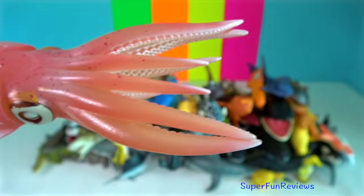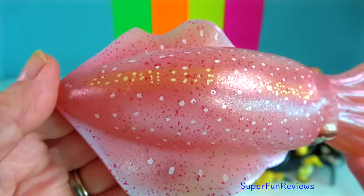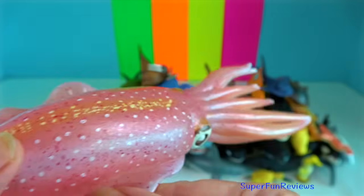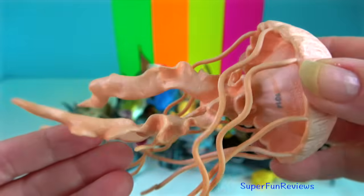Reef squid. All squids have a sharp beak in the center of their arms, where the prey is sliced into bite-sized pieces. Jellyfish. The bell can pulsate to provide propulsion for highly efficient locomotion.